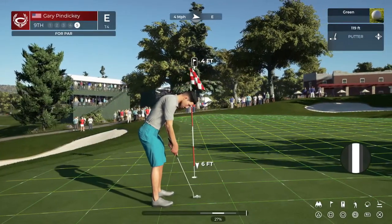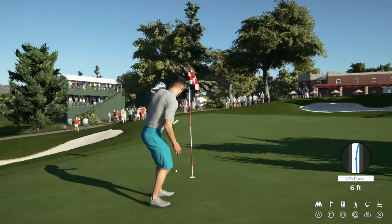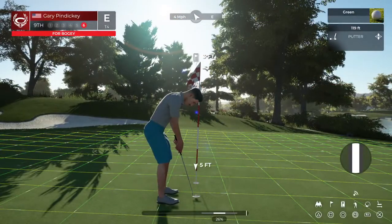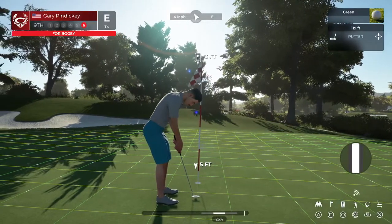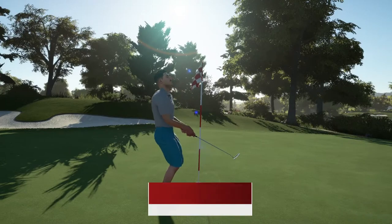Downhill putt. And sometimes you think it's going to run out more than it does. Just couldn't quite figure it out this time. 3 feet to go here to the hole. Yeah, well hold. Let's move on to the next.